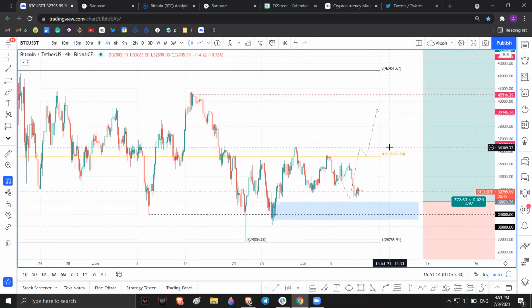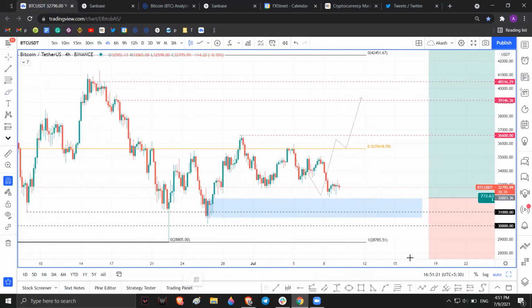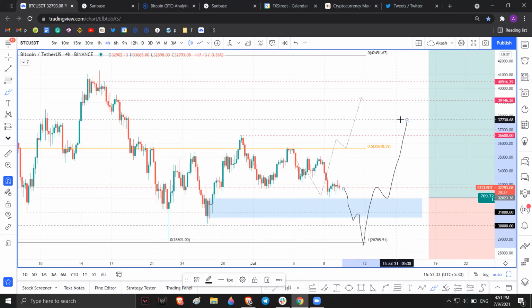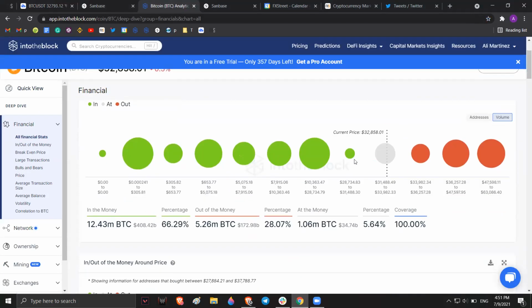Yeah. So one unfortunate thing that I could see happen here is we could probably FOMO panic and then go down here, and this is an extreme case, right? So we could dip here and then proceed from this. This would be the max pain scenario, and the reason why I think this is going to happen is because of this, right? The global in and out of the money shows that the current support that we are sitting on right now is very less compared to the other supports.